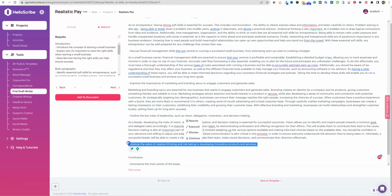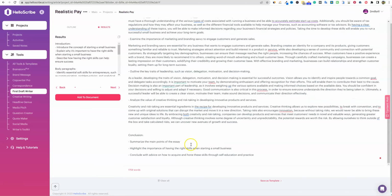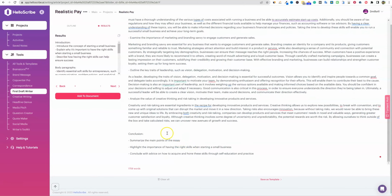Let's see right over here. So we're going to go over here and continue with that. And you can see that we're already at 1,600 words. That is amazing. I do like how fast you can write content. We have a conclusion right here.